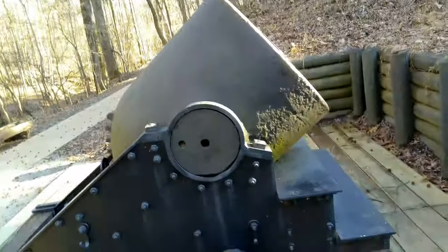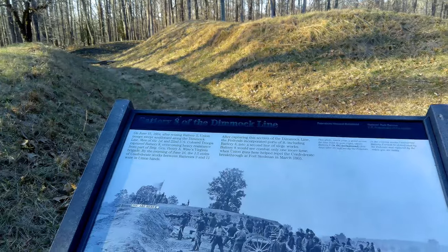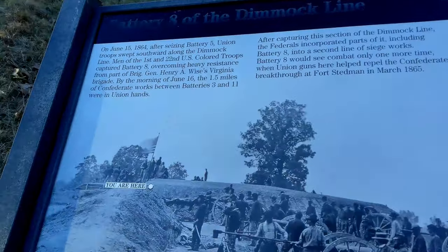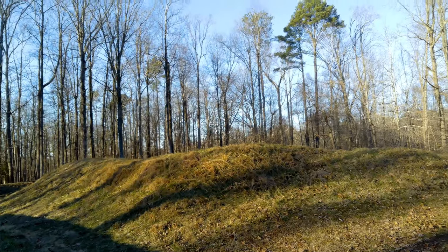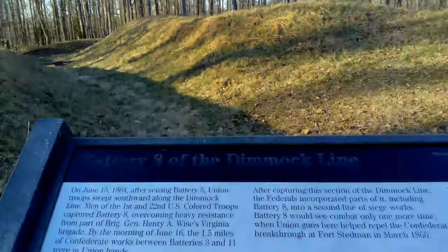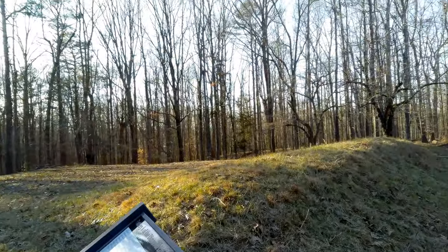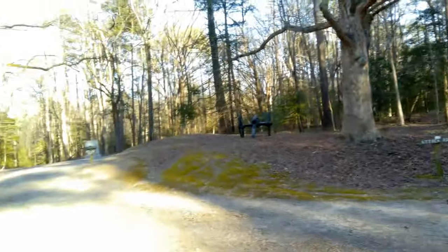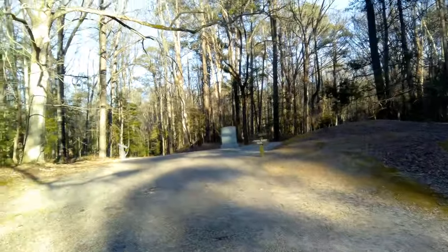This is the Dictator. Battery 8 of the Dimmock Line. Right here, you can see a little cut in. This is Attack Road. Jordan Point Road that way.